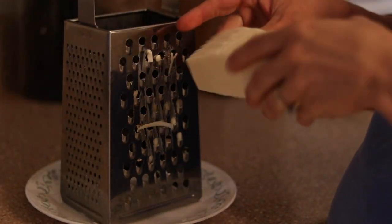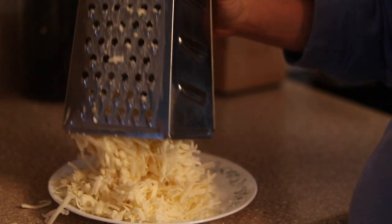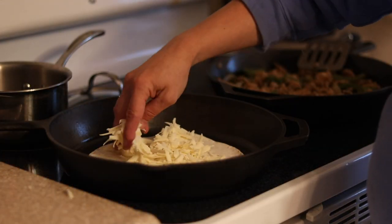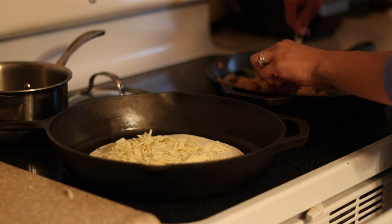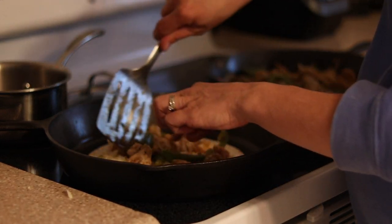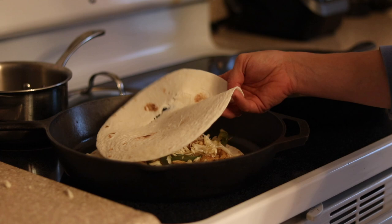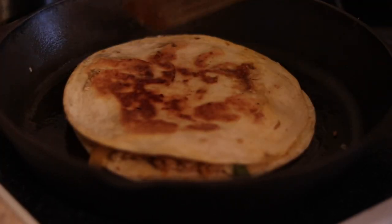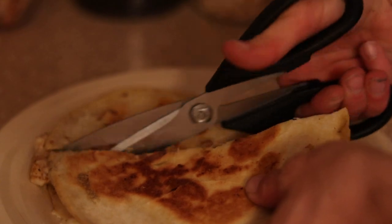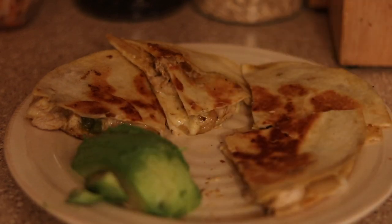I shredded up some fresh sharp cheddar cheese, and then I just made quesadillas with some tortillas, cheese, and the chicken veggie mixture. I served this with fresh avocados, salsa, and some of that pico de gallo.